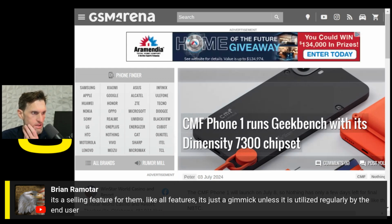It's a selling feature for them, like all features. It's just a gimmick unless it's utilized regularly by the end user. Correct. Thank you for stating that. I should have stated that, but you did a good job summarizing that up. Correct. It is a gimmick unless you use it, right? I've had multiple people say, "Oh, it's a gimmick" on Reddit all over the place. I'm like, really? I use it all the time. So appreciate it. Thank you.